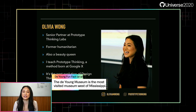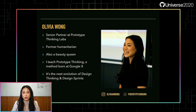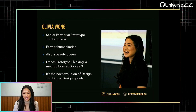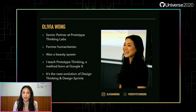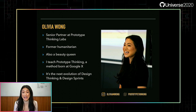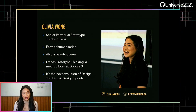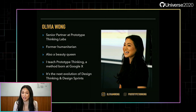And lastly, a little bit more context about prototype thinking before I actually tell you and show you how to use the methodology. It is the next evolution of design thinking and design sprints. So if you're looking for a great technique that is human-centered, empathy-based, and helps you creatively solve problems in 10 times the speed with less effort and cost, this is your technology, this is your approach, and this is my favorite methodology of all.